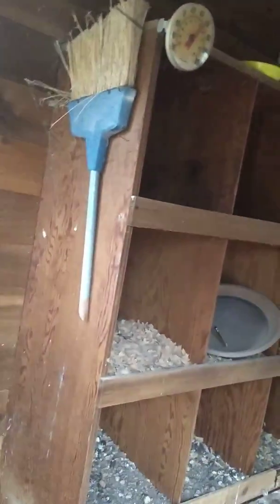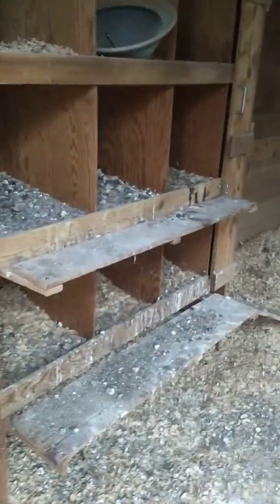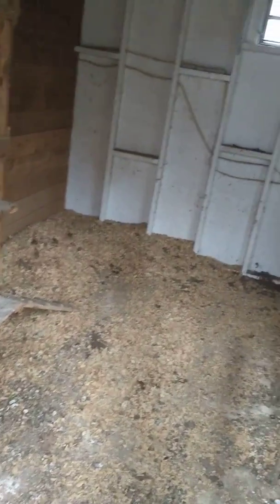The thermometer, place for them to sleep. Got my heat lamps. What else we got over here? Yeah, there's the door. It's going to take a lot more to get this up and running before I put my new chickens in there. So that's going on there.